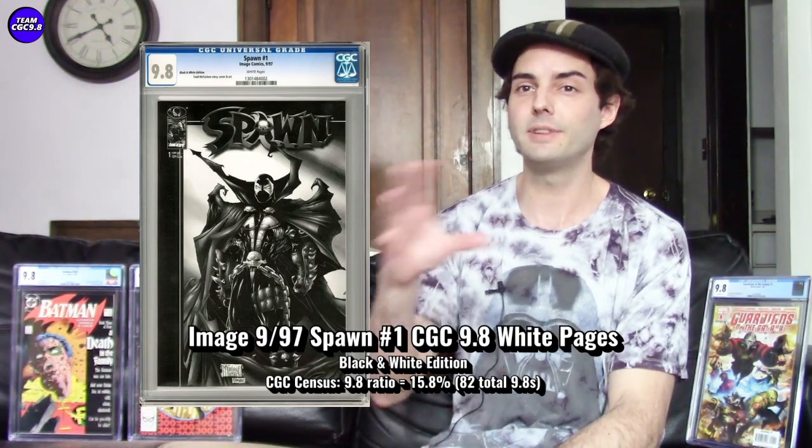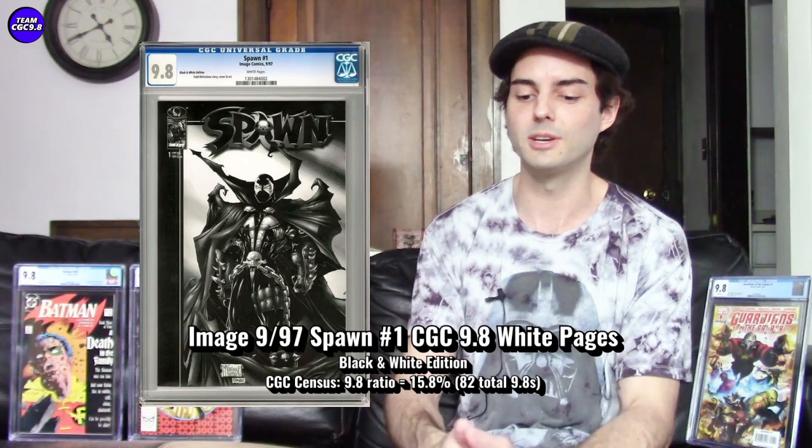Really quick, another one to consider too is Malibu Sun 13 in the CGC 9.8. I've covered that in past videos, so I just wanted to do Spawn number one black and white, but they're pretty much analogous. One thing though, if you're serious about the 9.8s, Malibu Sun 13 is more rare in the CGC 9.8. It has like a 9% 9.8 ratio, like it's single digits, so lower the better. So a little more rare for Malibu Sun 13, one to consider side by side with Spawn number one, black and white possibly.